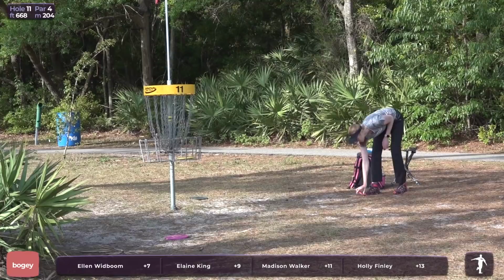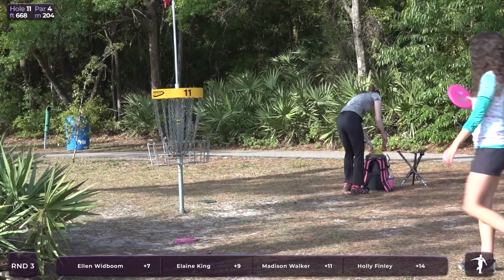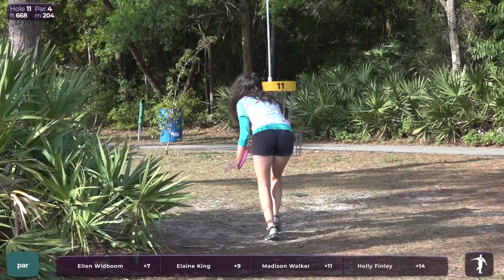Woo! Zung that one in there. I know what it's like to hit that band and have that run at the par putt, and it feels like it's going in and then denied.